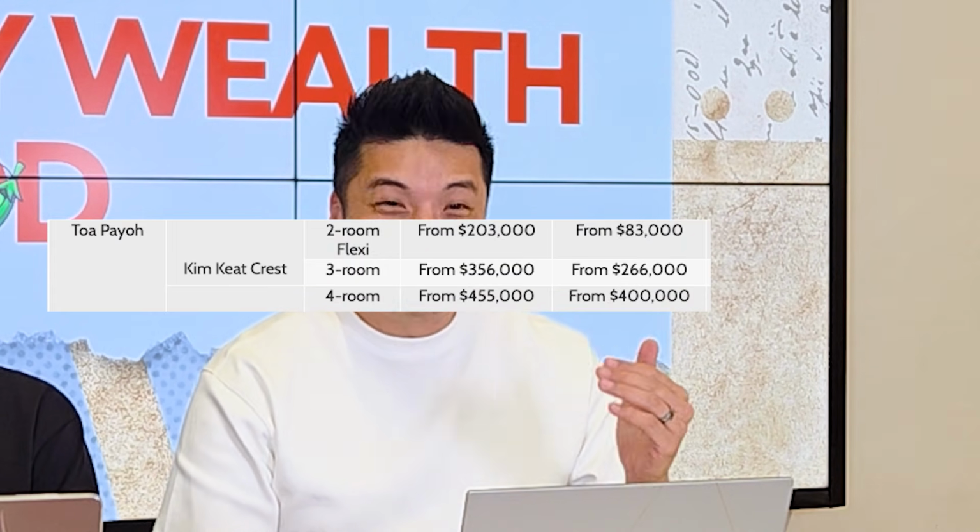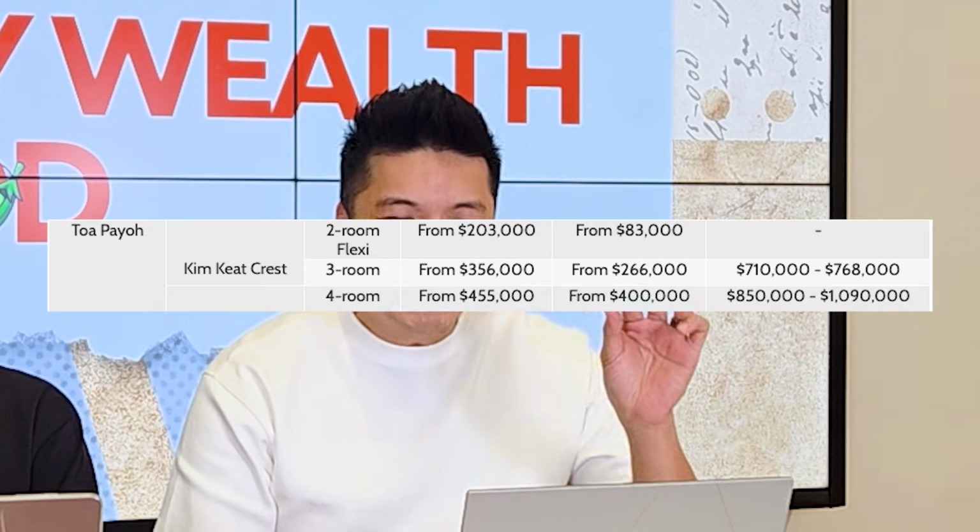455,000. After grant, it's going to be 400,000. Then the nearby resale, listen to the number: 850,000 to 1.09 million. Wow, this one has the most terrible price gap. Hypothetically, if I buy the Kim Kiat 4-room flat, I don't take the grant, I tell HDB I don't need your grant. When I sell away next time, I must remember, plus 10 years later, they will claw back.